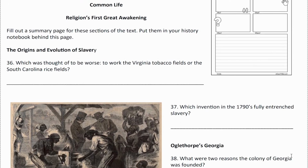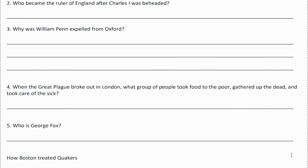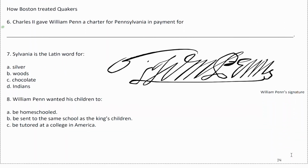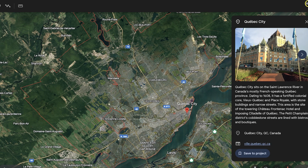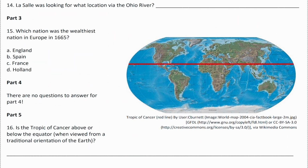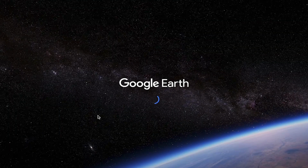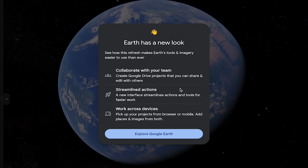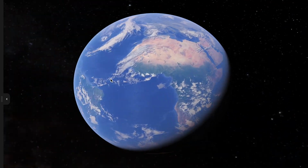We have Religion's First Great Awakening. Let's take a look. Here we go. Look up Quebec using Google Earth. Zoom in. What American states touch the boundary of the province? So that is where Google Earth comes in. And then we'll just complete week 6 since we're here. Let's click on Google Earth, just that simple. And there you go, Google Earth. So your student would go and try to find the answer to that question here.